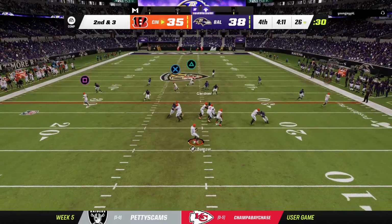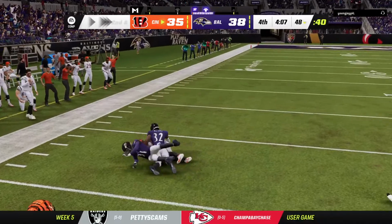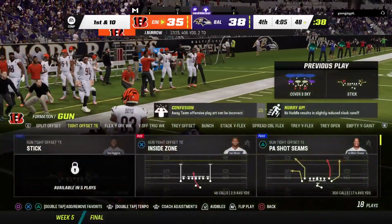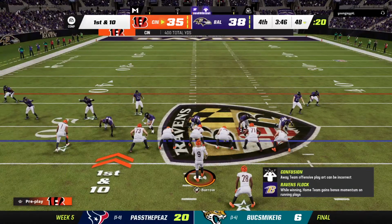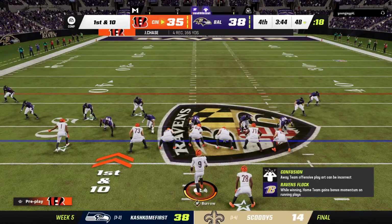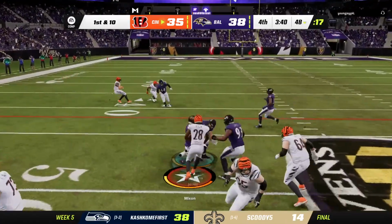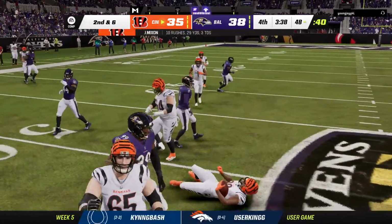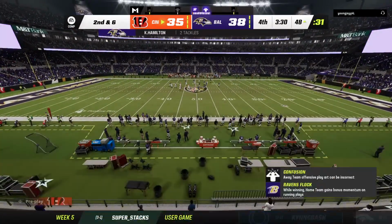Burrow will throw. He will find his man, Chase, complete. And they work this well upfield across the 45. Mixon with a first down carry, and he'll manage to pick up about 4. It's 2nd down. And that was a quality play to start a new set of downs.